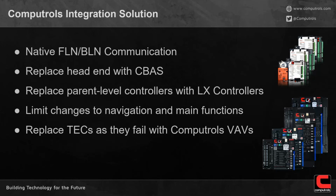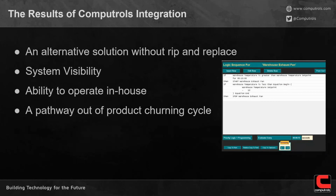One of the other key takeaways is the visibility that you'll gain as a part of an integrated solution with Computrols. One thing that I did not mention earlier in this presentation is that one of the things that is unique about Computrols is we store histories on all points all the time from system inception. As a result of that, you get visibility into your building automation system that you've never had before. We also open up different views to where you can see all points, look back at that history. You're not shoehorned into a single view within the platform. So that visibility is really important.